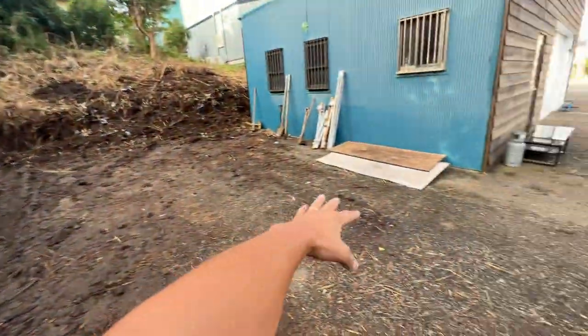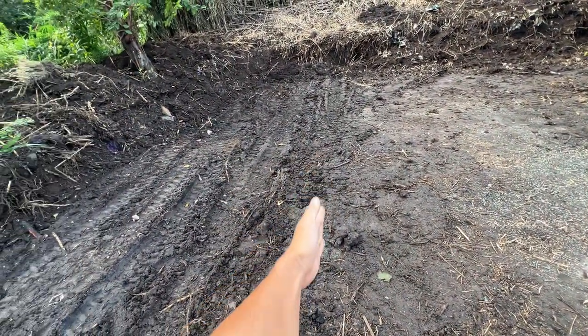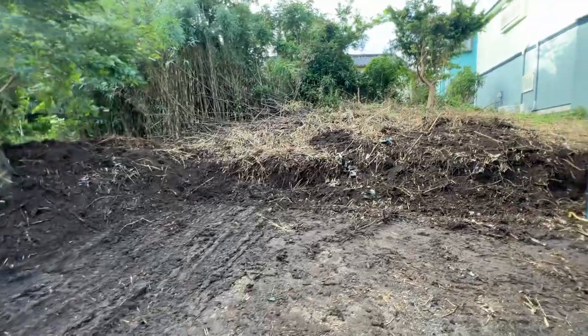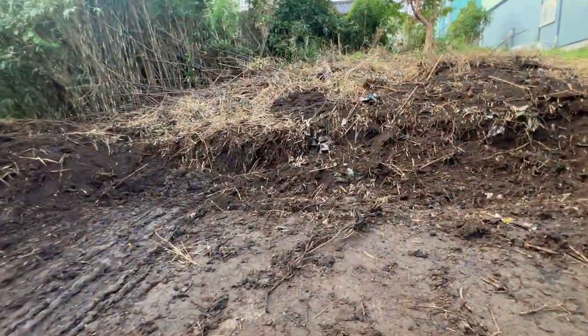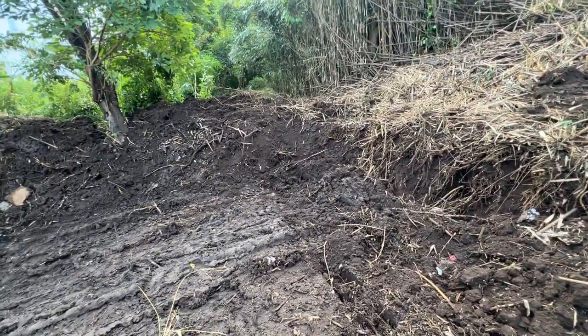Look guys. Dirt was till here. I could barely park one car. Dirt was about here, and we pushed this. Dirt was till this gutter. Pushed that much.